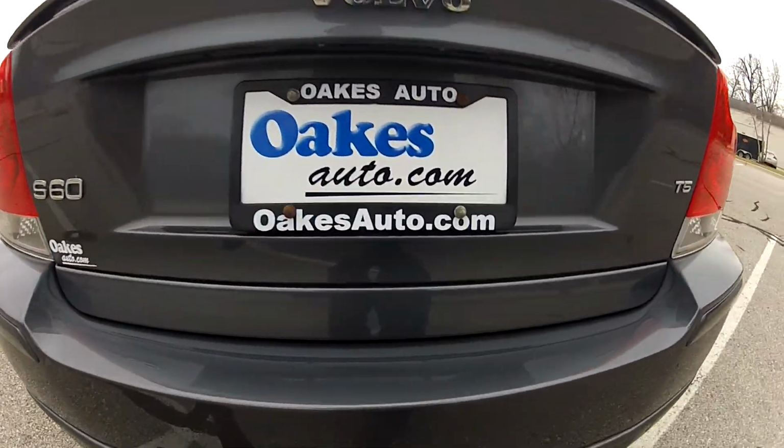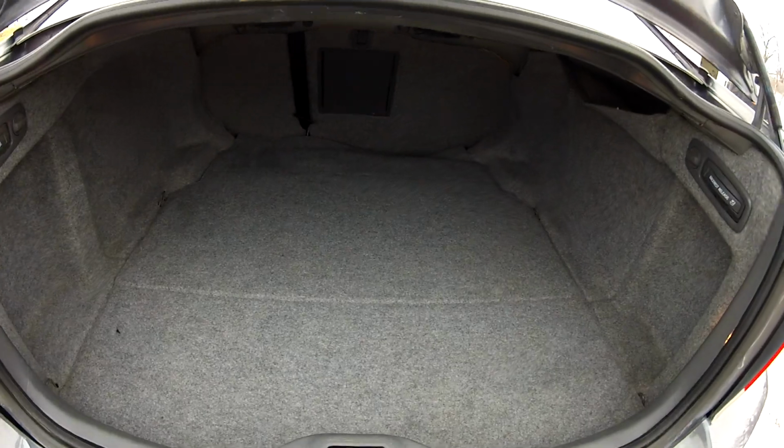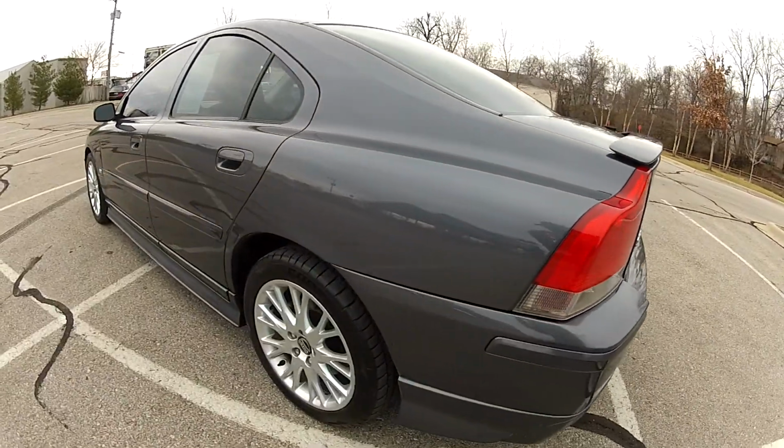It is powered by the turbo 5-cylinder motor, mated to an automatic transmission, and it is a front-wheel drive vehicle. It does have the factory lip kit.